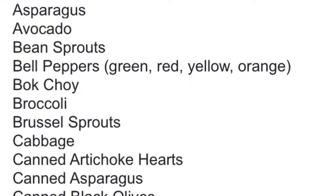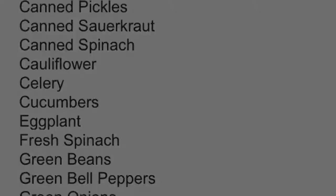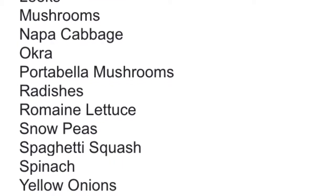You want to stick with those green leafy veggies. The veggies that are above ground, not below ground, is a pretty good way to think about it if you're trying to figure that out. Potatoes are underground. That is a really high starchy vegetable that is basically like eating a little packet of sugar. It's basically the same thing. So, no potatoes, no carrots, nothing that's underground.